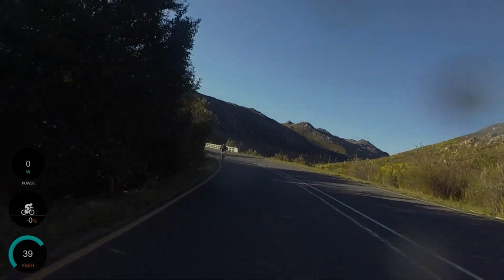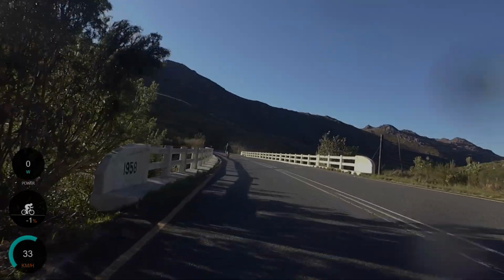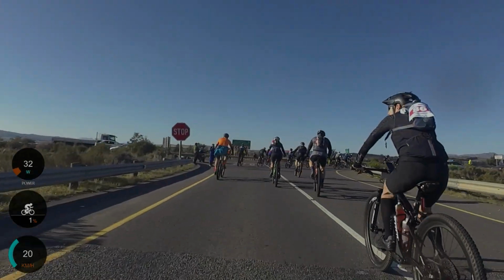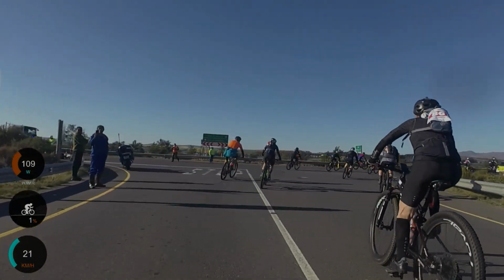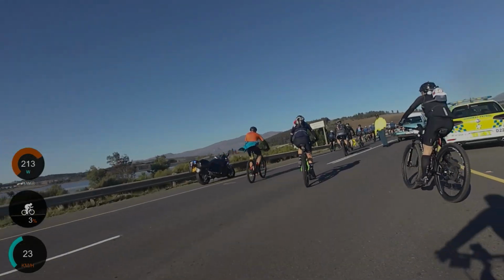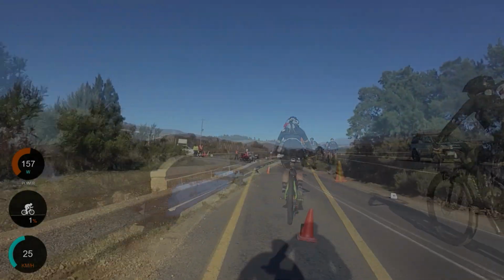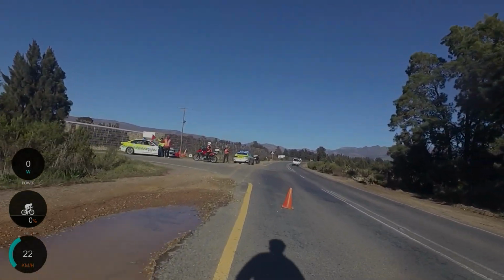When you get to the bottom, you're at the bridge here. Carry on next to the dam for a little bit, still on the tar section, until eventually we turn right, head back over the dam again, over the bridge, and then this will take us to the first water point, which is about 30 kilometers into the route.